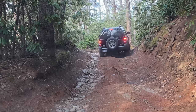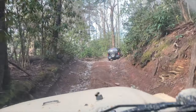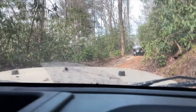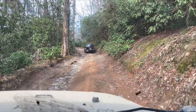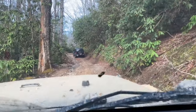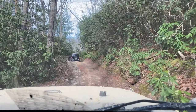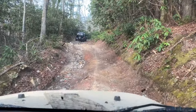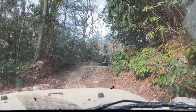Let's see if I can do it in two-wheel drive. Spinning, so I get it. Two-wheel drive. Yeah, but that's a Jeep Liberty on 30s. I don't know, 28s. But those are not even all-terrain tires. So I think she's doing fairly well. Yeah, they're doing really, really good.